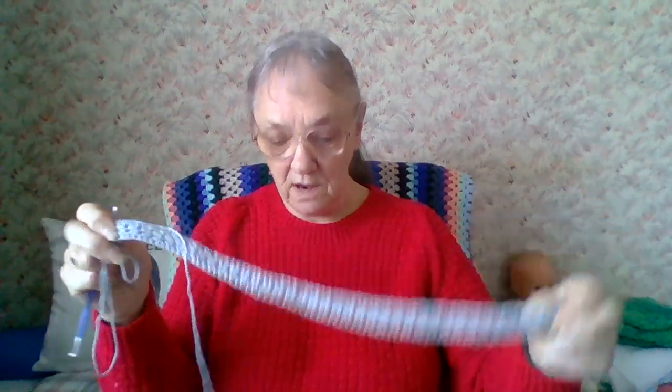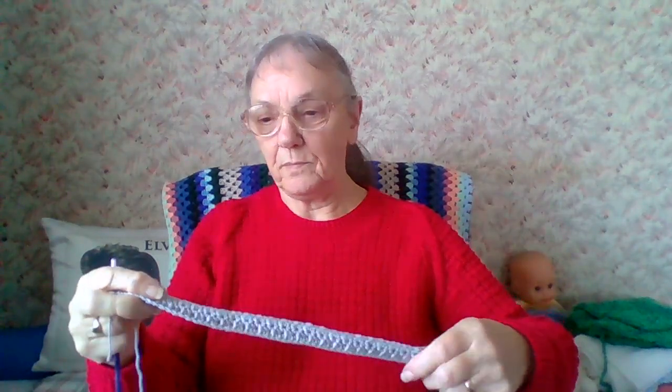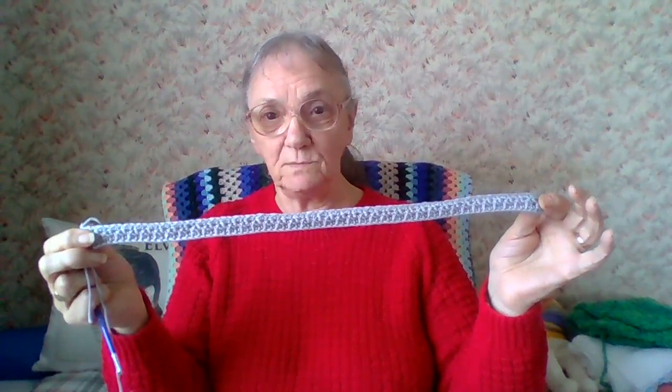And I haven't had time to do any crochet today, but I have started one of the little pouches. I'm doing this one in grey. I have some grey in the so that's how much I've done. So I'll do a little bit more of that tomorrow morning, because I'll not be doing all my vacuuming and that tomorrow.